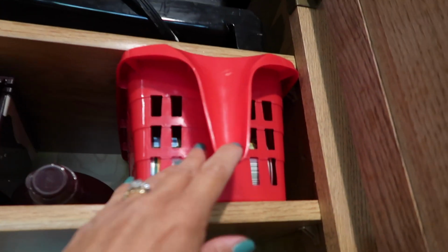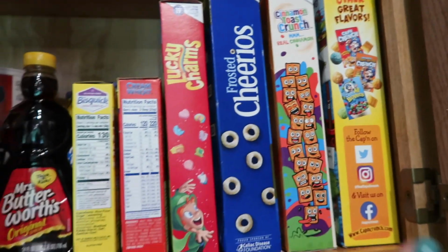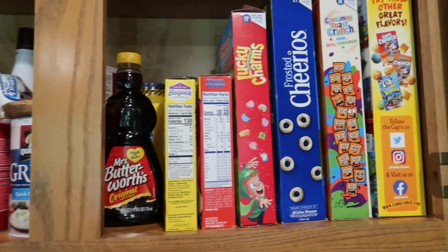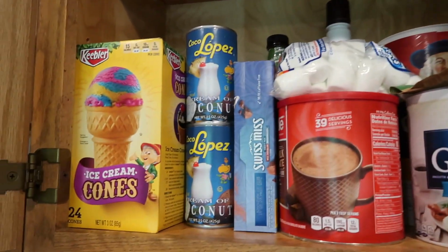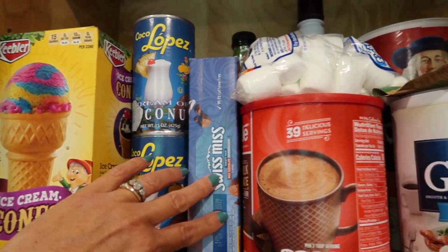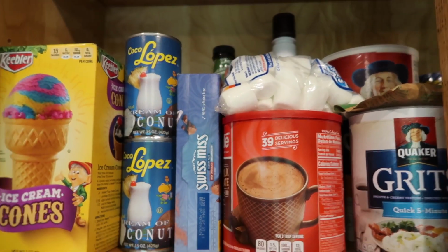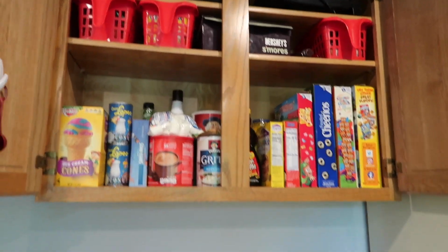And then this is just random canned goods like vegetables and stuff like that. And then this shelf is all of our breakfast items, so all the cereal, cream of wheat, oatmeal. And then on this side, it's more sweet stuff. I have ice cream cones and hot chocolate and extra marshmallows. So I think that looks much better, and now everything fits perfectly.